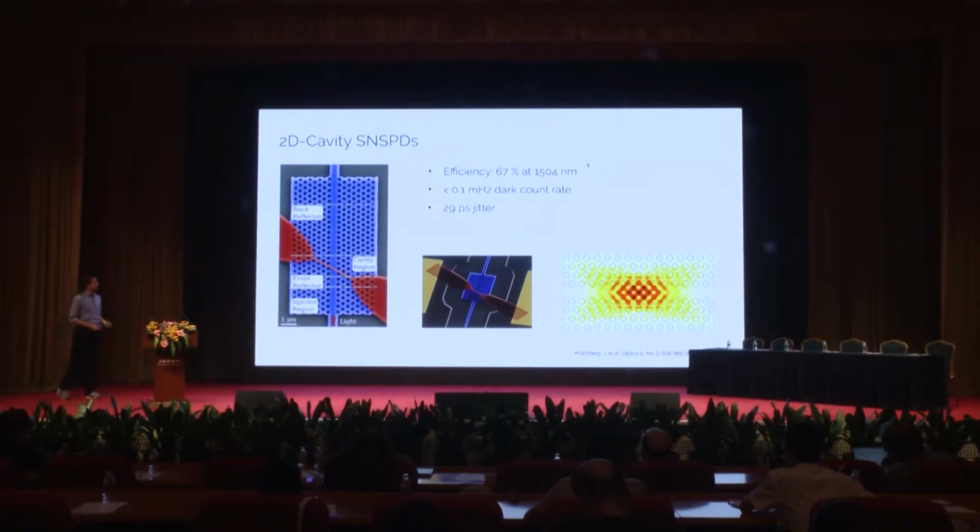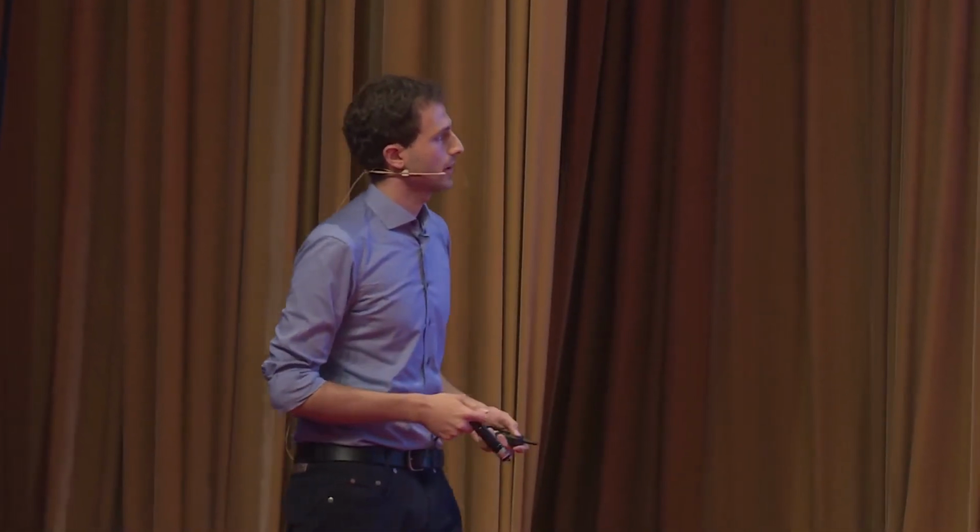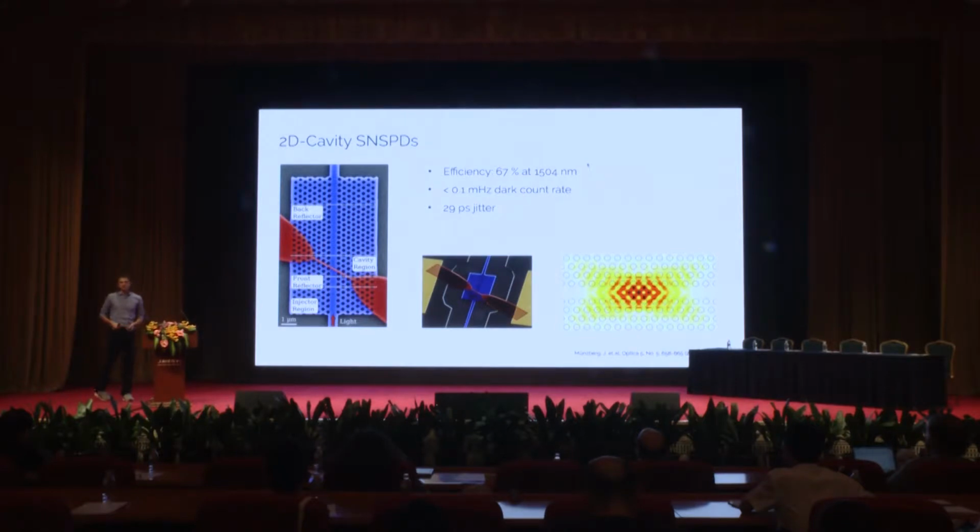And in fact, with this detector technology, we really can reach efficiencies that are close to 70%, at around 1504, but this is due to fabrication inaccuracies. So we reach almost 70% detection efficiency, and the dark count rate is exceptionally low. We measured for a few hours, I think 2 or 3 hours, and we didn't measure a single dark count with this detector design. So this is just an upper bound.